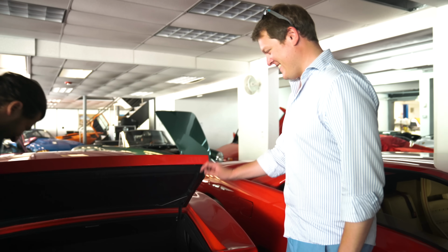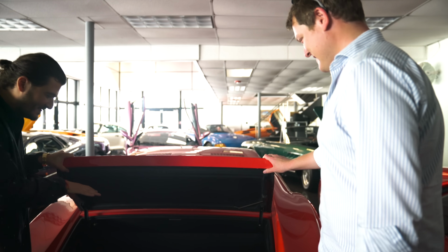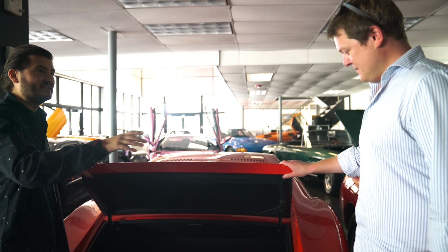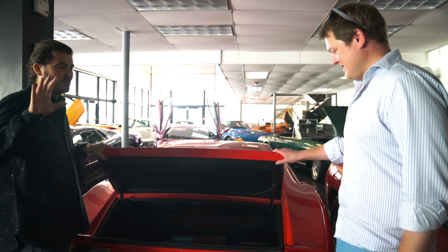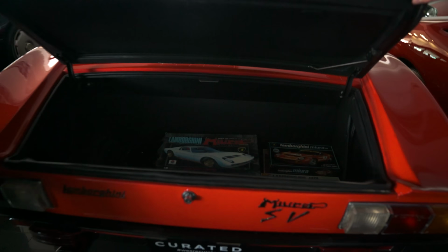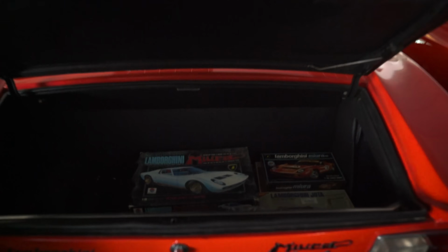What's the story behind these? So this is more of an emotional thing, I think, with this car. This is a collection of old models from the 60s and 70s that the last owner, before he could purchase the car, I believe he purchased it in 2001, he collected those, and he felt it was only right that they went with the car when he sold it. So, I mean... Yeah, that's incredible. So cool. So cool.